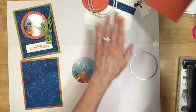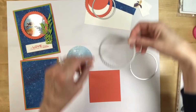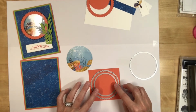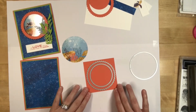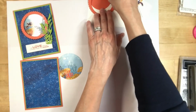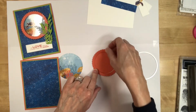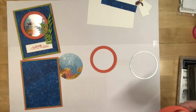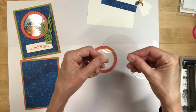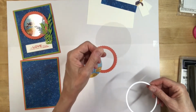Next what I did is I took a piece of the Calypso Coral and I took my largest scalloped layering die and my third largest circle, and I put them together just like this. I ran it through my die cutting machine so that I could get basically this, where I have the inner circle, and when I die cut it, it removes that circle and I end up with a ring to create my porthole. So what I also did is I took my largest circle die and cut out a circle out of the window sheet.